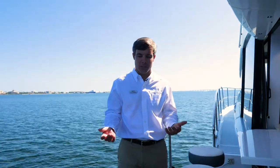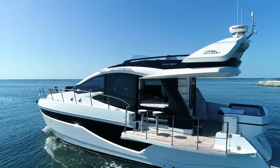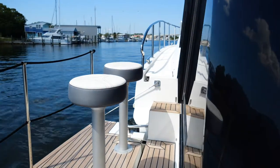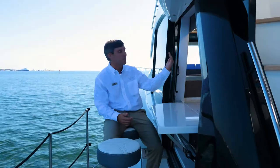So I'm standing on the port side swim patio, as you can see is in full function here, which is great for entertaining because you have your guests inside and your guests outside. Sit at the bar with all of your guests that are interior, slide this door, make it great for entertaining exterior.